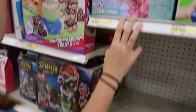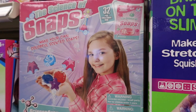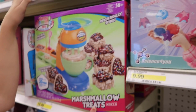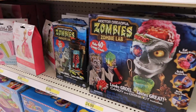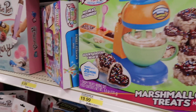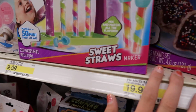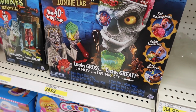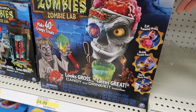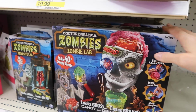In the toys now, and we found this, which is really cool. It says, the science of soaps, make your own colorful scented soap. Oh, that's new, too. Marshmallow treats. Yummy nummies. That's yummy nummies. I've never heard of that. You haven't? No. Is this another one right here? Oh, yeah, yummy nummies powder. Sweet straws. What is this? Yee. Looks gross, tastes great, candy and drink kit. Dr. Dreadful Zombie Lab.